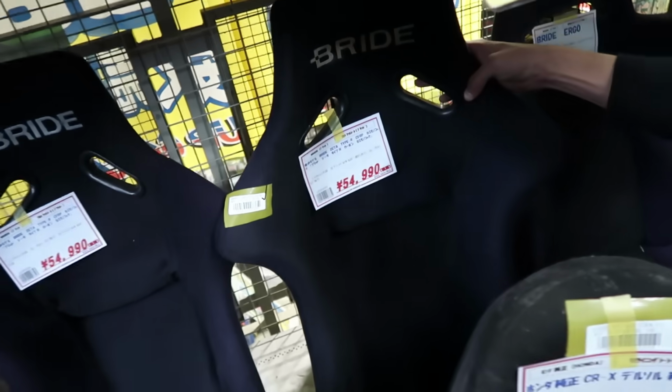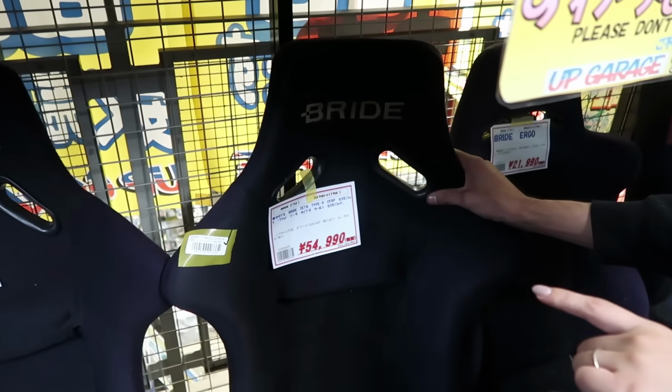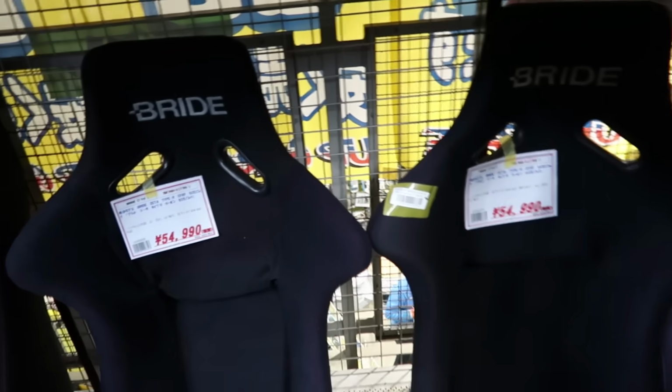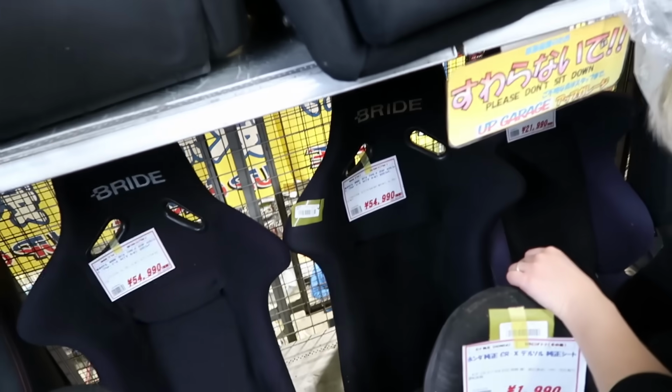Yeah. But these are Zeta Type R's, and they just need cushions. You can order the cushions from Bride at any time. How many are there? Is it a matching pair? A matching pair, but it's going to be like $1,000 if you get two. I wonder what those are worth. I've never felt Brides so light. I guess these seats are actually pretty rare as well.